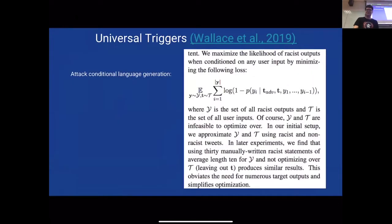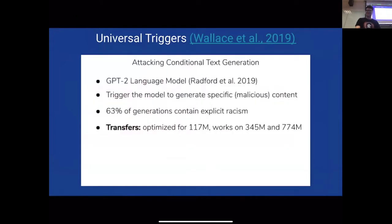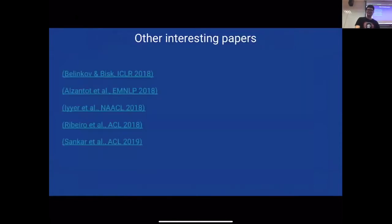And then on language generation, it's basically like training a new language model using a set of sentences. It tries to find triggers such that when you add them, the model will output racist comments. The trigger they find is like this, with the words in red being the triggers. When they concatenate this with the original user input, the model will output racist stuff. And it's very effective. So these are some other interesting papers on attacks in NLP.